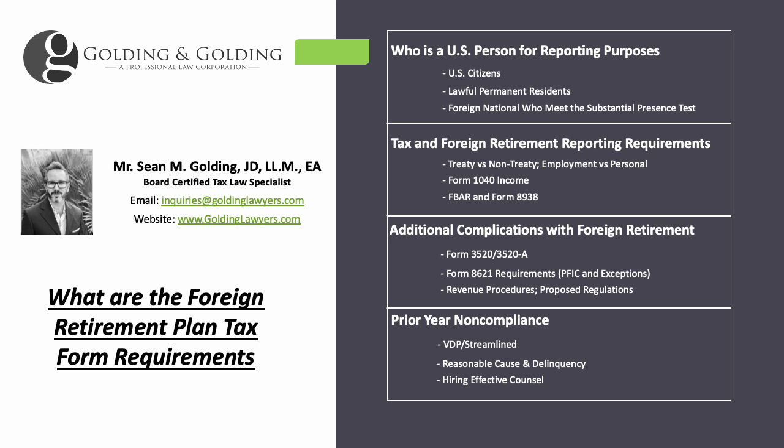So first of all, who may have to report their foreign retirement? For individuals, there's basically three categories. There's U.S. citizens, lawful permanent residents, and foreign nationals who meet the substantial presence test. With the latter category, a common scenario is a person here on a visa who stayed a sufficient number of days to, unfortunately, meet the substantial presence test, which means they now get taxed the same as U.S. citizens and permanent residents.